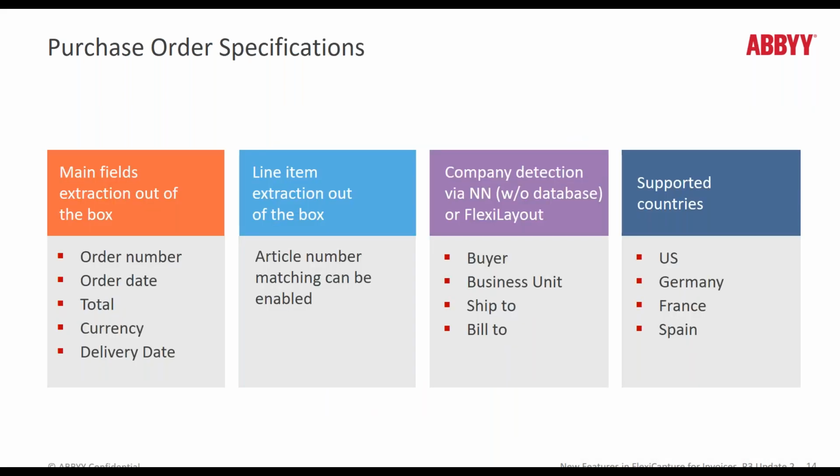So just some headlines for the purchase orders. You can see the main fields that we extract: order number, order date, total currency, delivery date. I won't read everything, you're perfectly capable of reading.